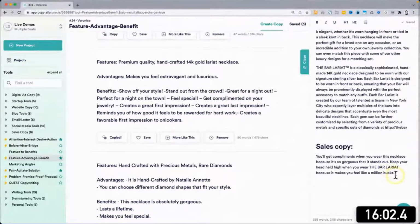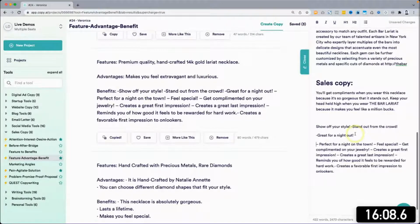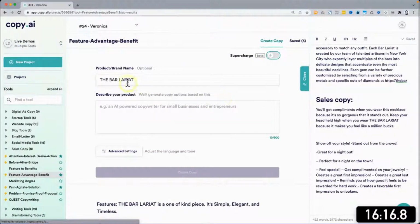Yes. Now the real magic, if you're looking at CopyAI for the first time, you're like, okay, well, we kind of told it all this. Yes. The fun part is if you don't have all these details, you can still come up with anything. You could say, we can make up a product here.